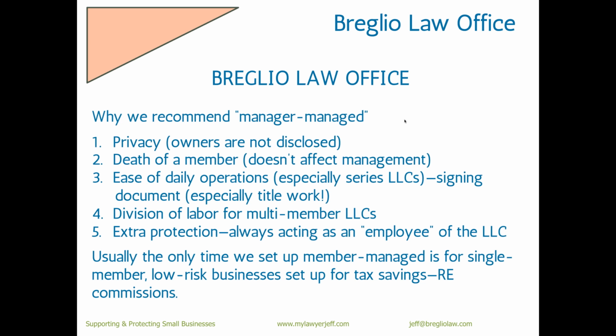Okay, so usually the only time we set up a member managed LLC is for single member, low risk businesses set up really specifically for tax savings. These are the S elected LLCs or S Corps. And a great example is a realtor setting up an S elected LLC to run their real estate commissions through. Being a real estate agent does run liability, but it's a low risk enterprise. And you really have set up this company for the tax savings on your real estate commissions. And so we'll very often do member managed for those because, again, it's a little easier because you only wear one hat. So that's about the only time we do that.